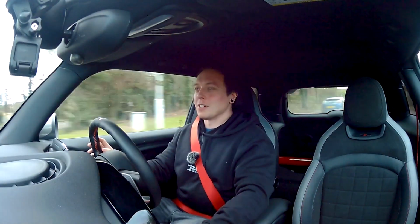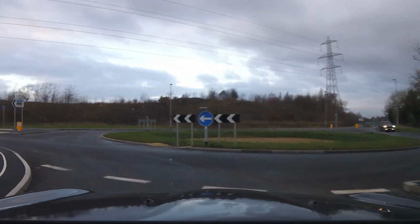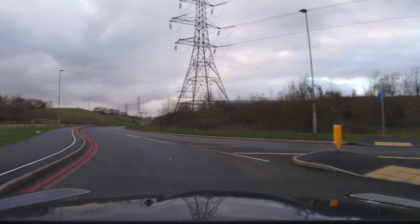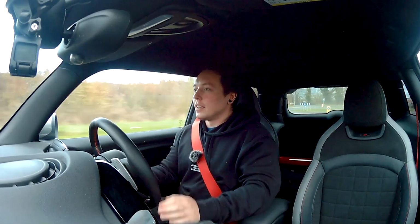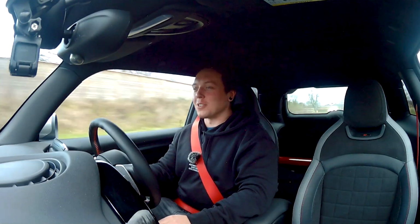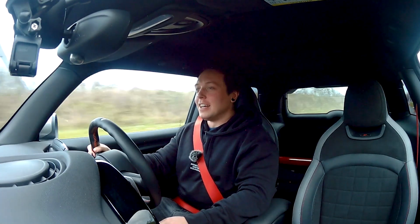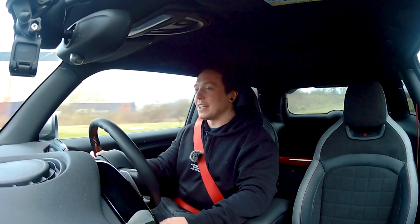My favourite thing about this car is when you're not in a town environment, sling that across into sport, it drops a few cogs, get onto a roundabout, and off you go. Absolutely brilliant. This bit of road has got loads of mini roundabouts on it, and I never really appreciated it until I was in this car. That's because you can just throw this at them and it goes around.